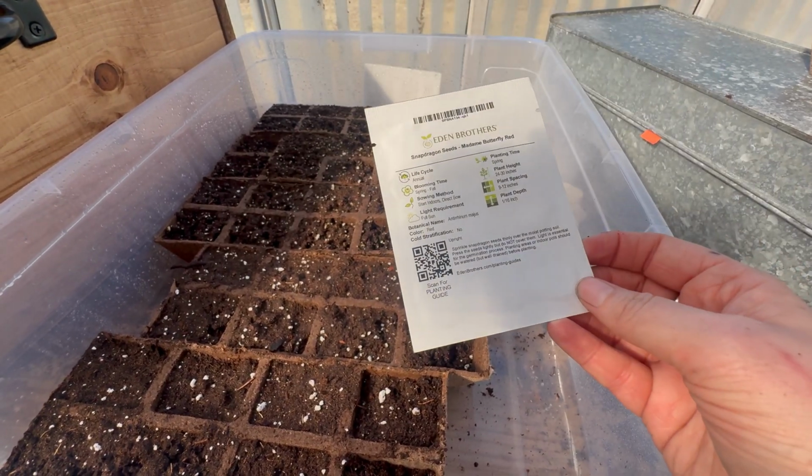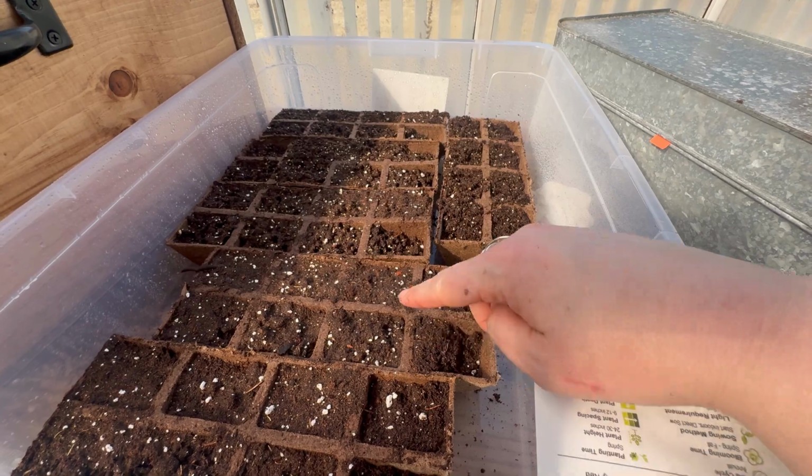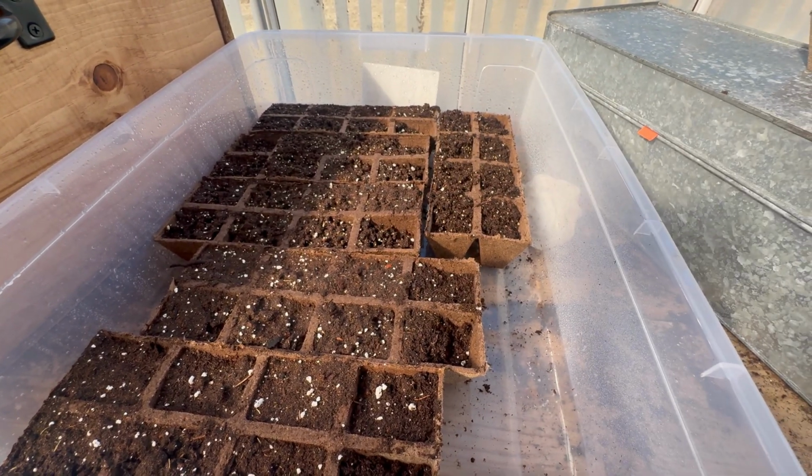Snapdragons do need light to germinate, so we are just going to lightly press the seeds into the top of the soil, but not cover them up.